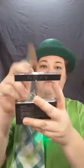Which, if you don't know what sheer means when it comes to eyeshadow... ooh, you guys, again, quite a bit of fallout. I'm really having to get my brush in here, and it's not really going on. So I'm not really loving that. It's not making me very happy. Oh, there's finally starting to get some color on my lid.